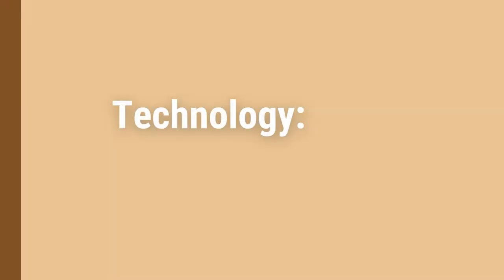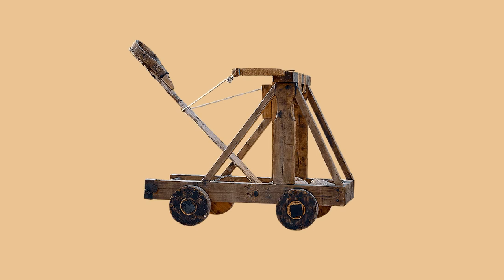The next activity the groups participated in was called Launch Codes. Their objective? Building a catapult that could fling a ping pong ball the furthest.